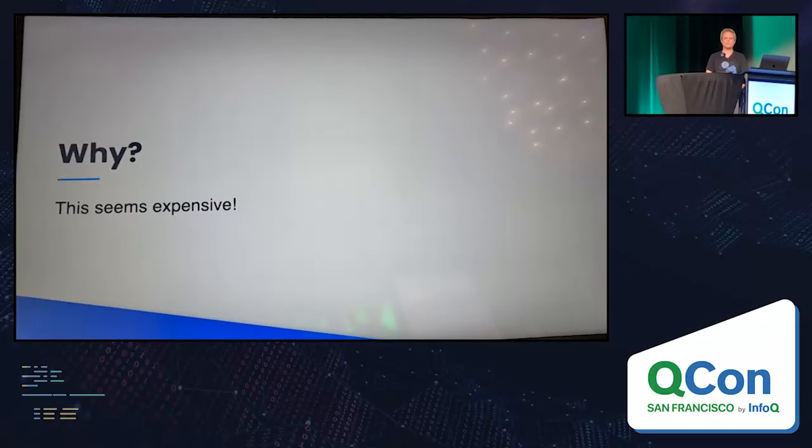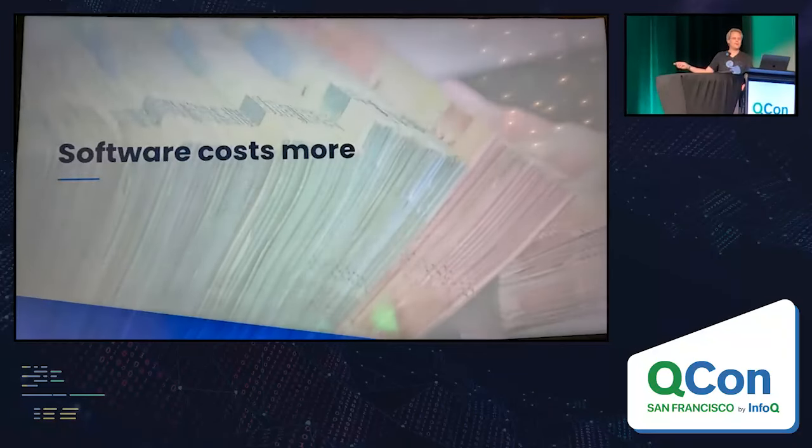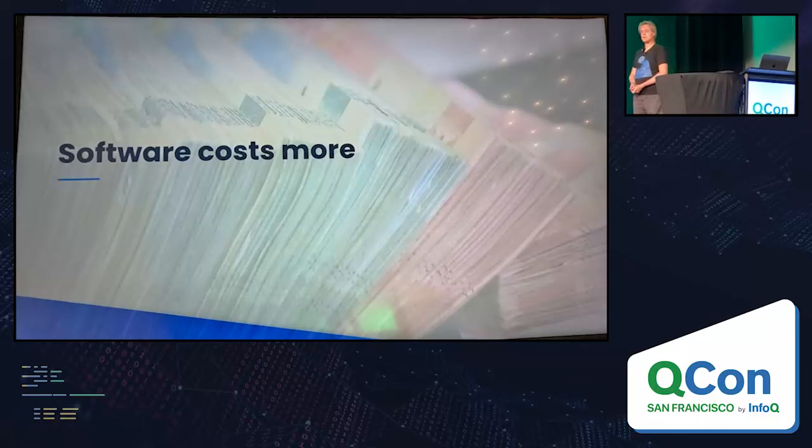Now, I've spent a while talking about this. It seems like a lot of work. We're here to talk about tech debt. The thing is, yes, it is expensive, and software is more expensive. This has come up a couple of times in this track, too. Engineers are expensive. Engineering efforts are expensive.